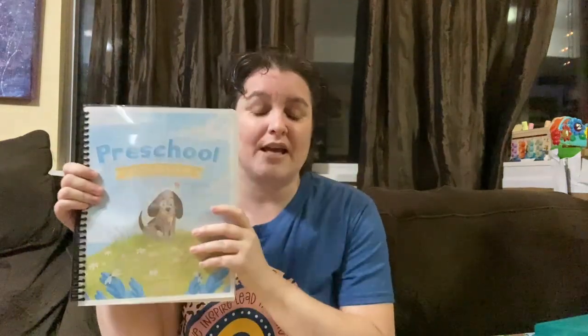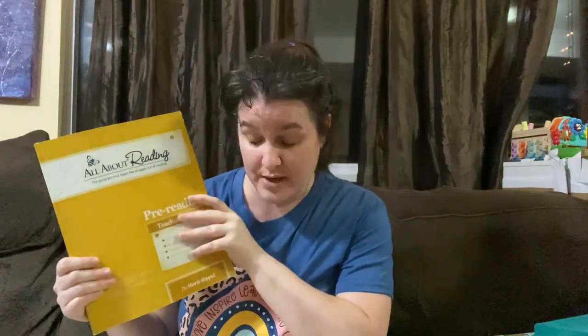So I did print this. It is the digital download. So I printed it and bound it. And I did not pick up the games or the practice sheets. What I'm thinking is I'm going to use the All About Reading pre-reading program for the practice sheets for some of them.